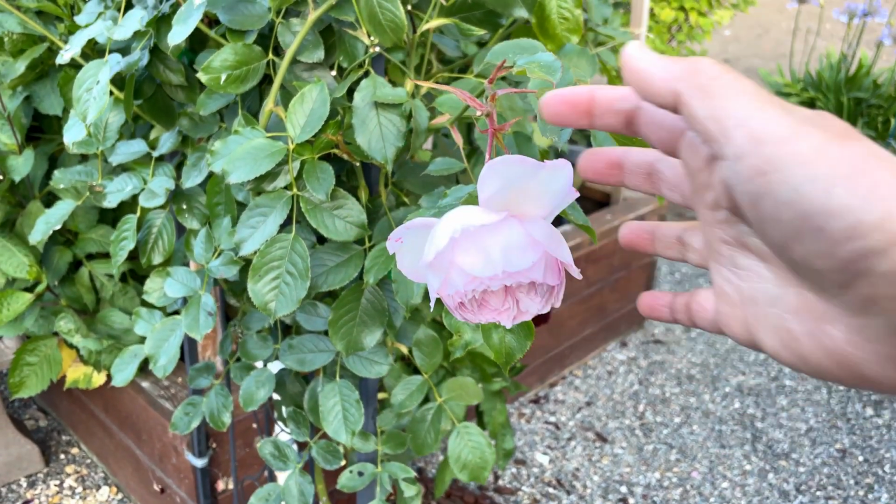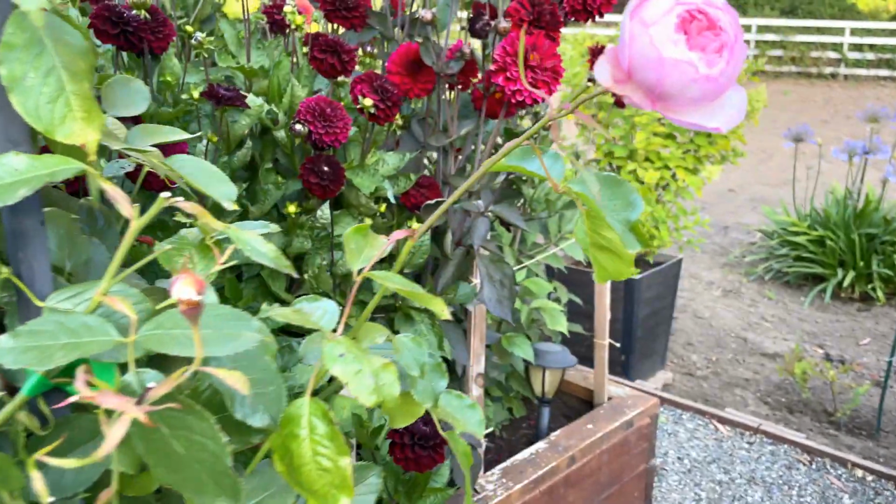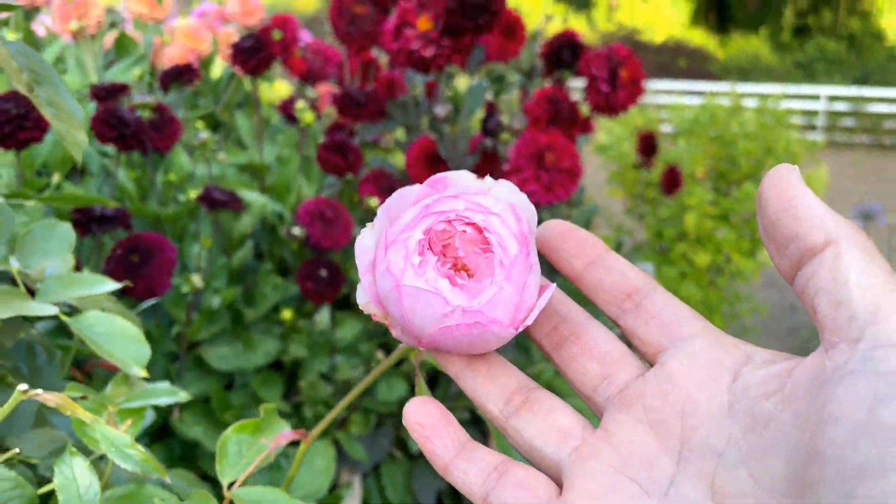So I'm looking at Mill on the Floss right here. It's got a few blooms on it. One of my David Austin roses.